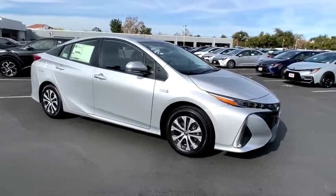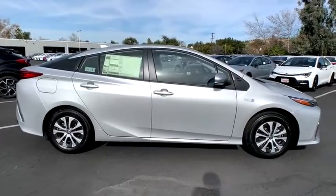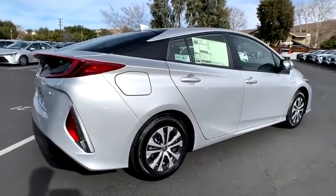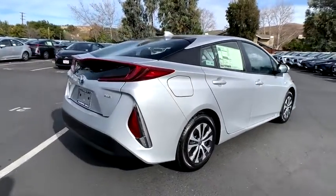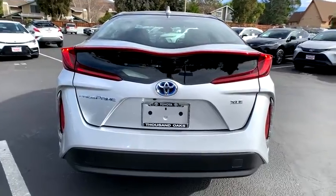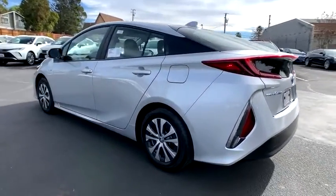Make a great choice today with the 2021 Prius Prime. The Toyota Prius Prime offers you all the efficiencies that you've come to expect from an electric hybrid vehicle. A comfortable ride, solid handling, and a plethora of technology features are all items you'll experience when you get behind the wheel of the Prius Prime.